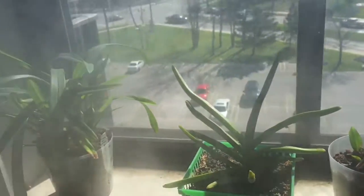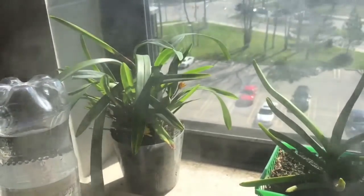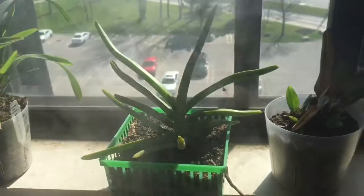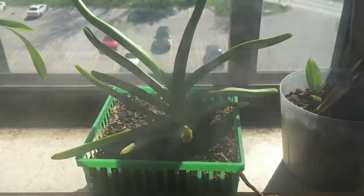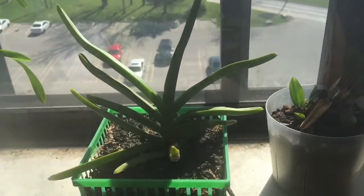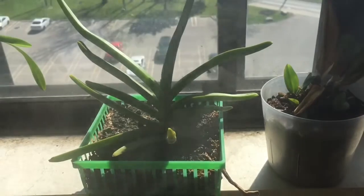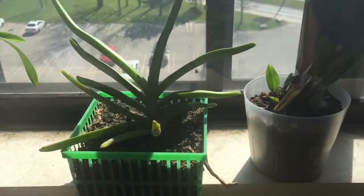Yeah, and I've just got some other guys sitting up here. There's the Maxillaria variabilis that I did a video on recently. There is my Oeceoclades multiflora seedling. I can't wait for this one to bloom. I just think it's one of the prettiest orchids, and I would really love for it to bloom soon. I've had it for like a couple of years, I think, and it grows really well, but someday.